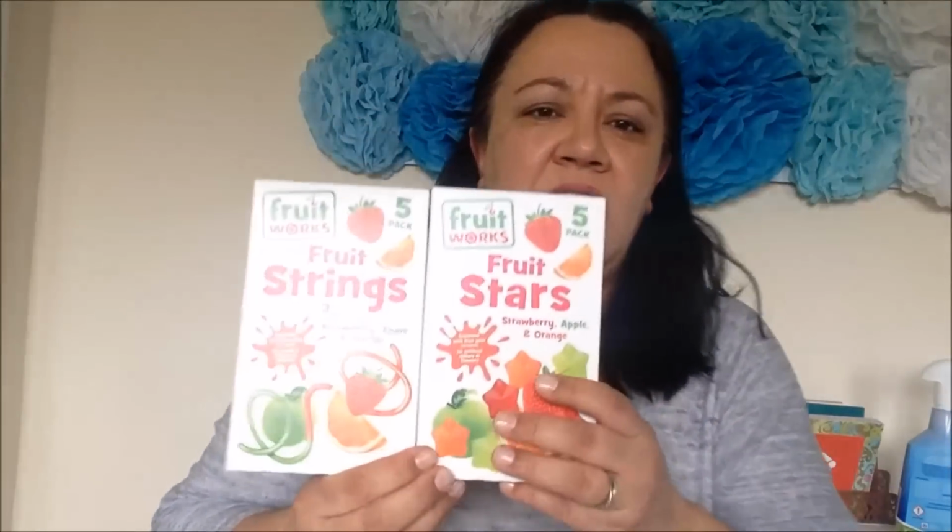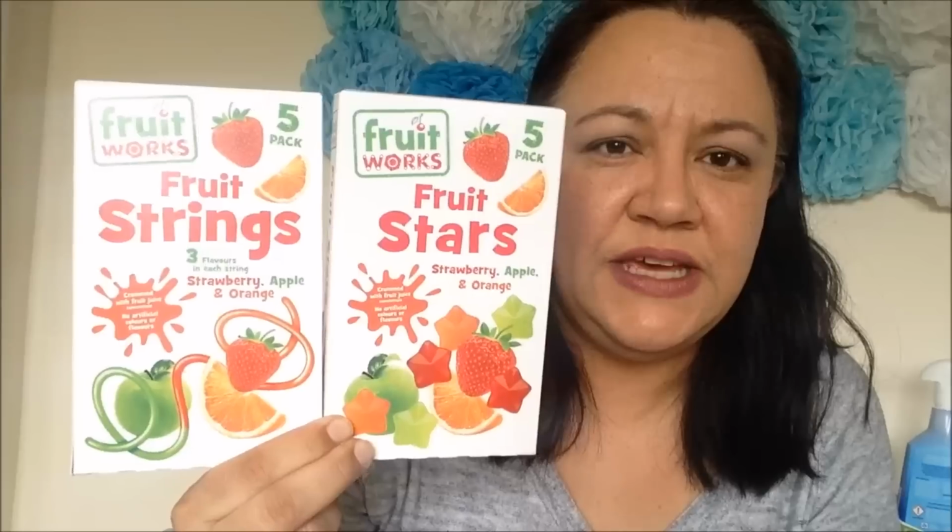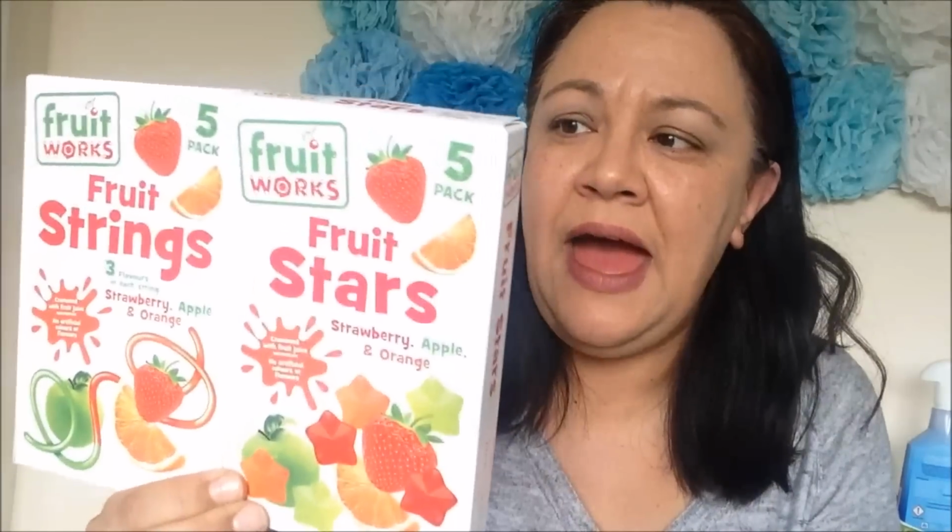He also really likes fruit snacks, these little gummies, and I saw these for 79p and I pay $1.95 for something very similar from Tesco's. So if he likes these, that'll be another reason for me to go into Home Bargains every month. 2 of those.